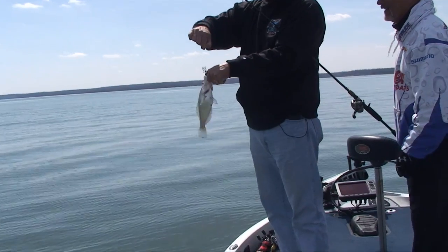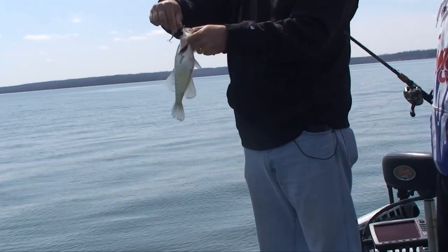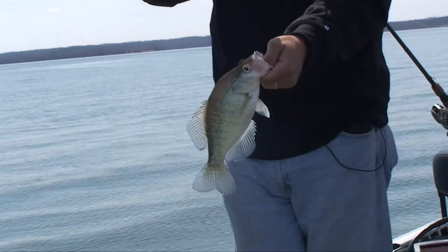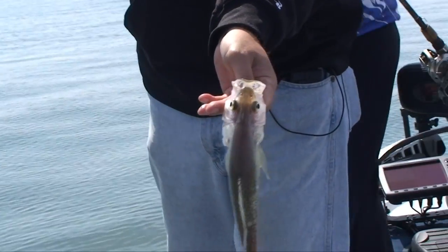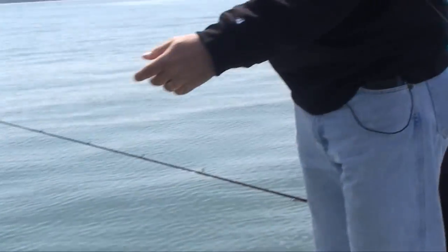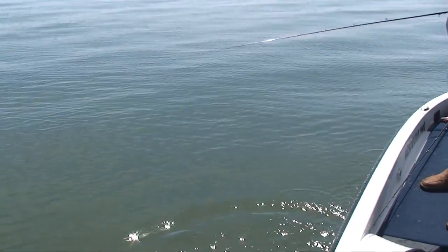Now here's the unique thing I want to show here. We were catching that fish. Fish came out of 25, 30 foot. Look at his eyes. They're bulged out. If you look at his eyes right there, you can see how his eyes are bulged out because we caught him so deep. You immediately release him, he goes back down unharmed.